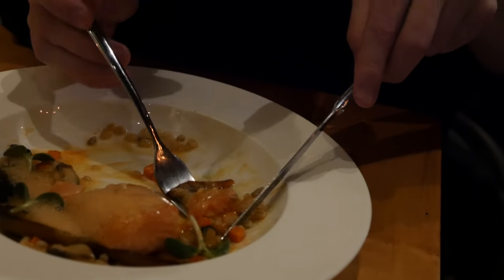Got a nice big bite with some barley in here. It's got everything in here. Some barley, carrots, trout.